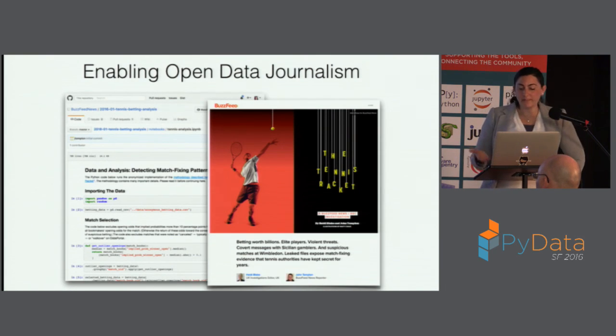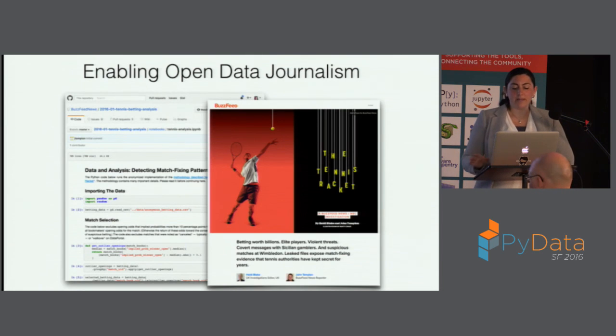Here's a consumer-focused data journalism article about fixing tennis matches that they wrote recently in January of this year. And anytime they publish an article like this, they post the data on GitHub and all the analysis in Jupyter Notebooks.